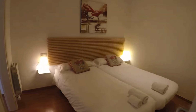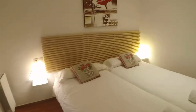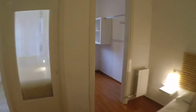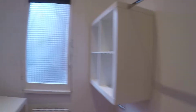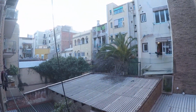And here we have bedroom two, also with two single beds, quite similar to bedroom one. Here we have two lights. And here we get to this small room with a closet. Here we have a rack, and more space to leave all your things, and the window to the same patio. That's it.